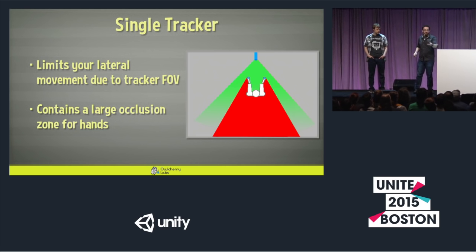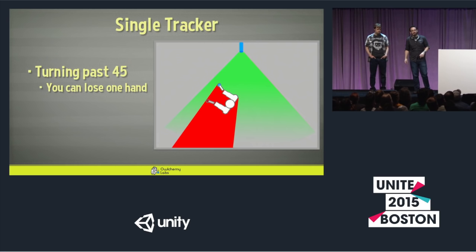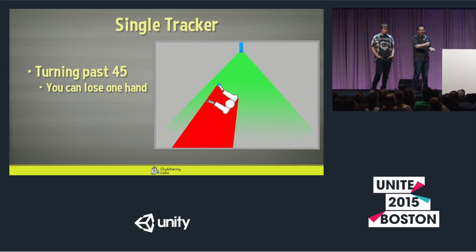Now, obviously, I'm facing forward in that little animation, so everything's good. Both hands are lit up blue. They're tracked. But if I turn past 45 degrees, it's possible that my right hand starts to occlude my left hand. So as far as the camera coming in, based on the height of my hands, I could pass by. And depending on the quality of your dead reckoning, it might feel like it hitches or you have some problem there.